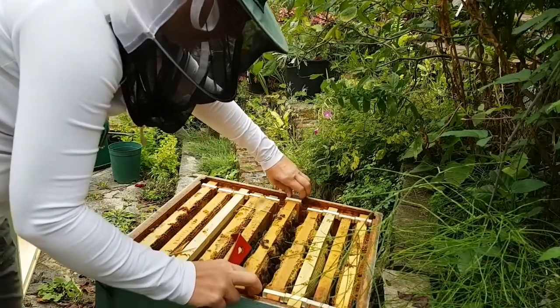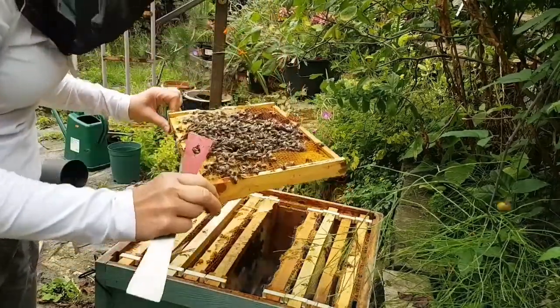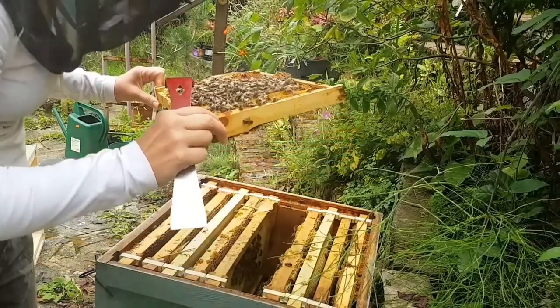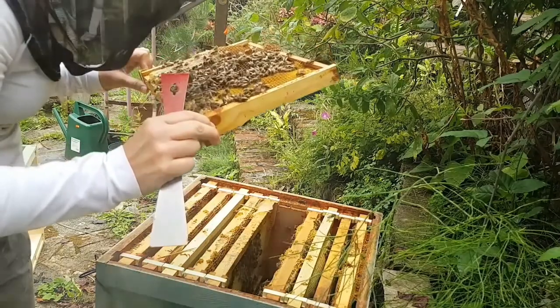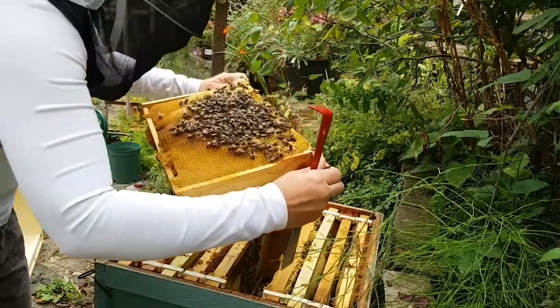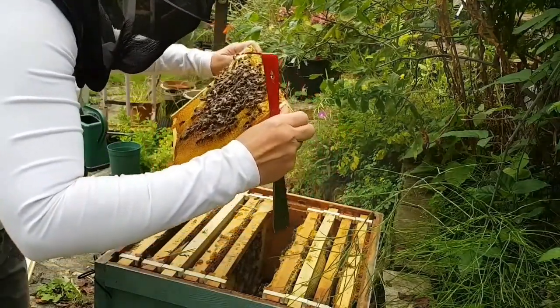So we're looking for the queen. Eggs. Got lots of nectar. Can't see any queen yet. She might have been gone for a while if she's been killed off.